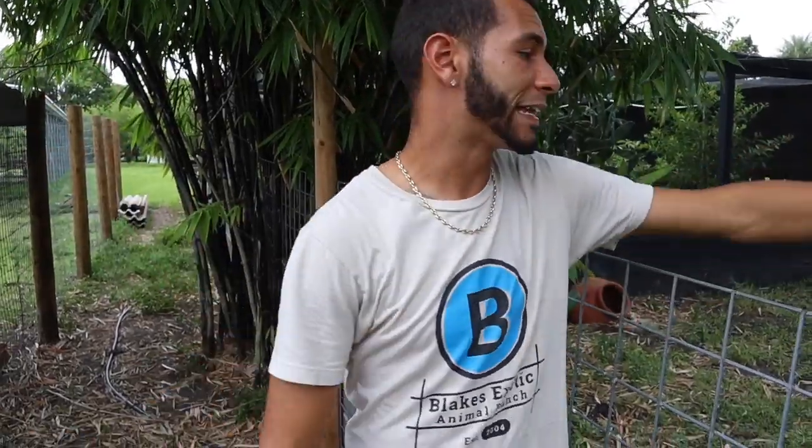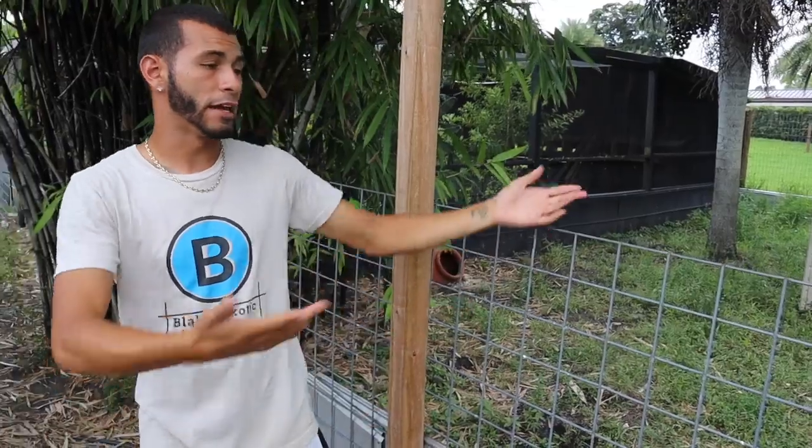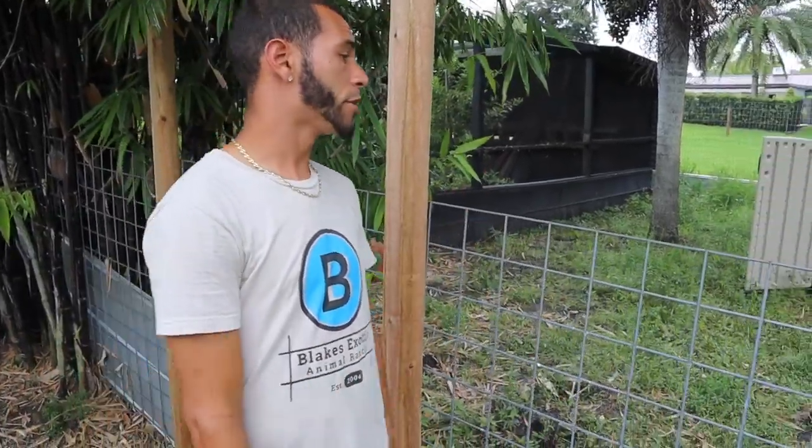This morning, early morning, they know they get fed. Everybody gets fed. And they came right here and they're eating right out of my hands. They got their fresh greens right there, and they were doing great. But the capybaras are doing really awesome.